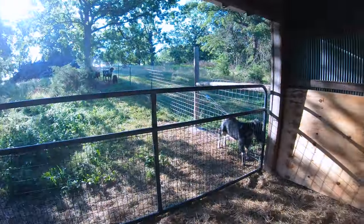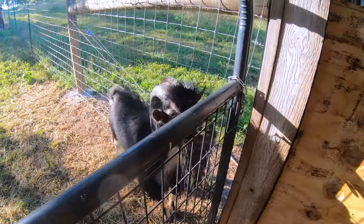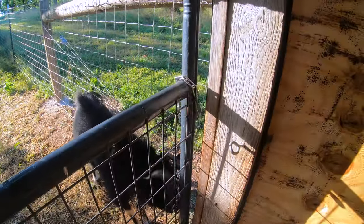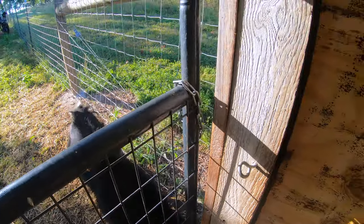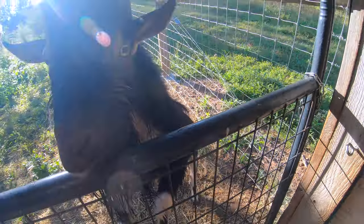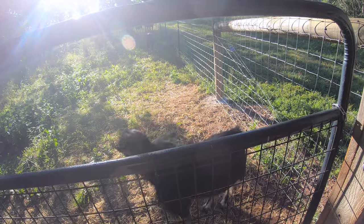Quiet. What are you doing? Go eat something. Go play with the other goats. Go play with the other goats.